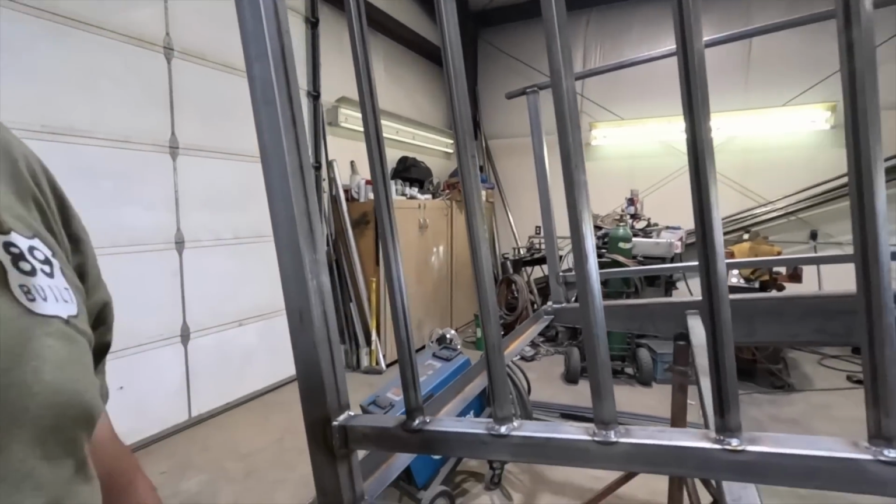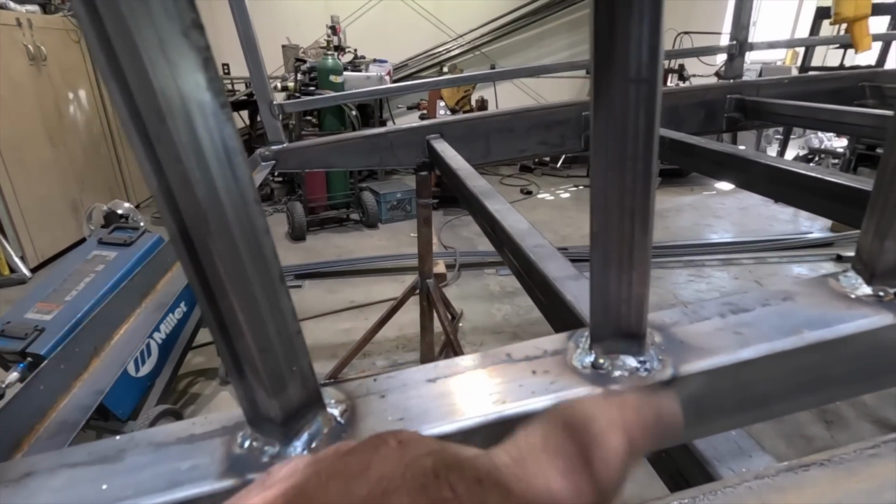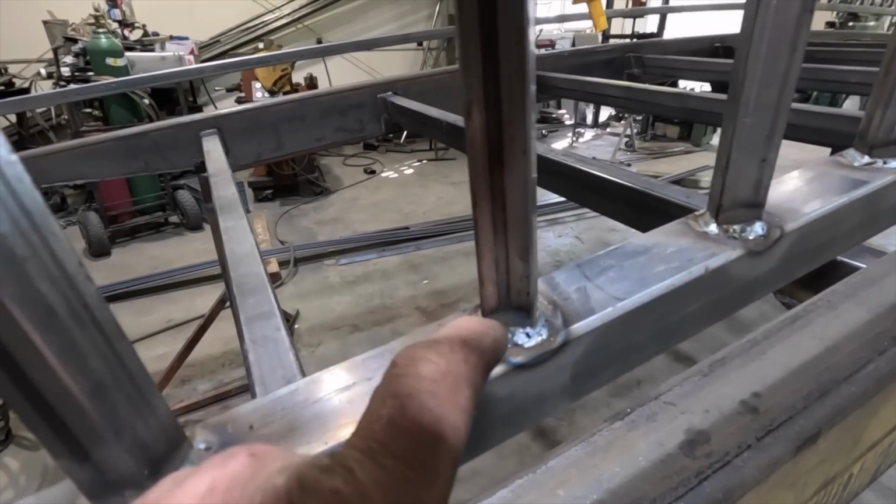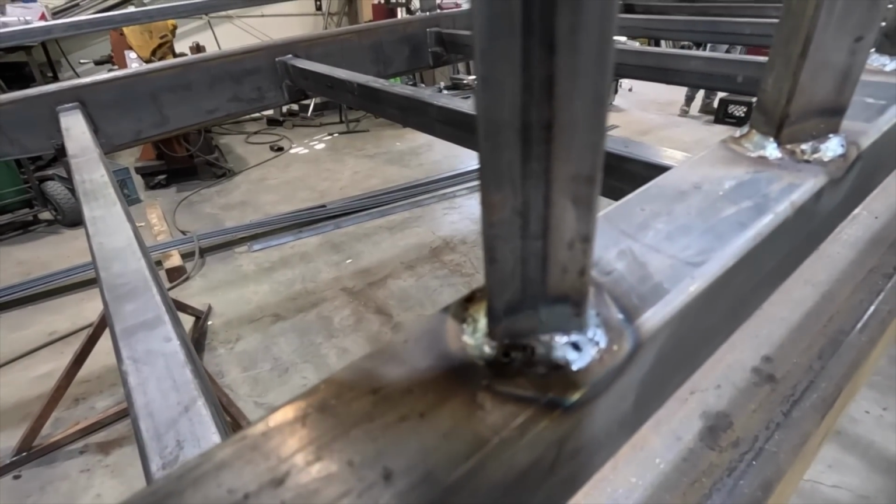Anyways, the old welder was giving me some fits. I was struggling. It's making these weird little gas pockets and bubbling. I don't know if you can see that. It was mostly when I would finish. It would pop and bubble like it didn't have enough gas around it. So I cranked the gas up and that helped.